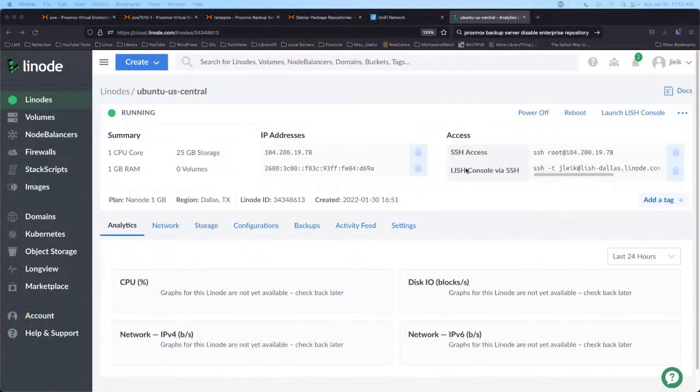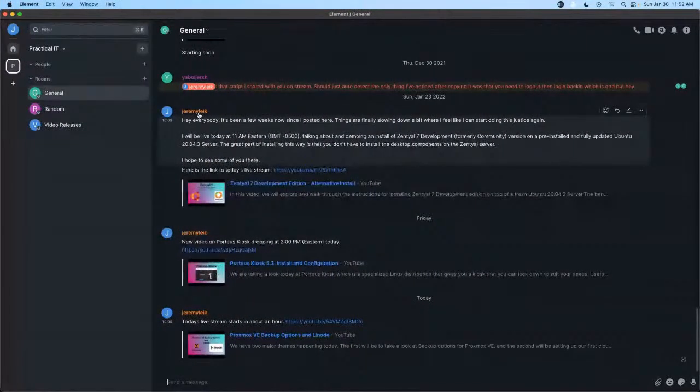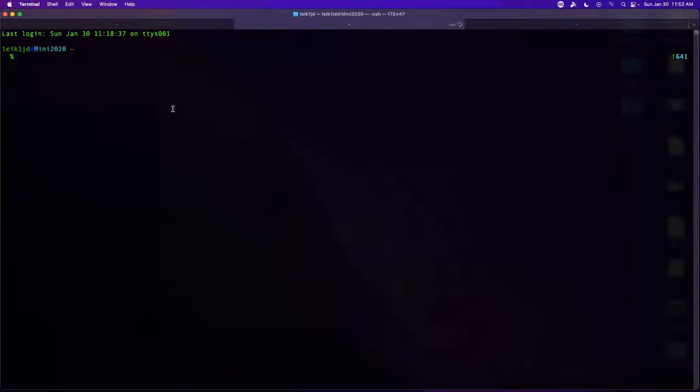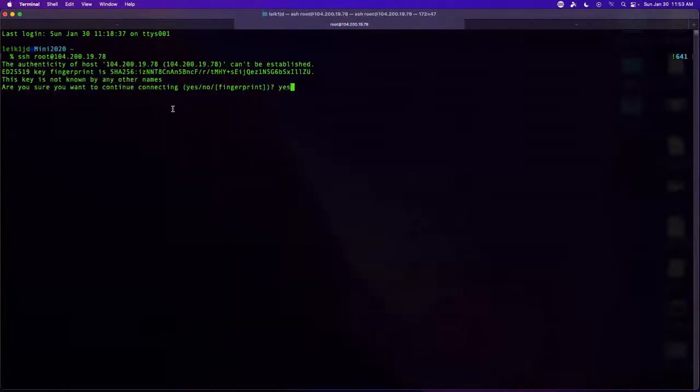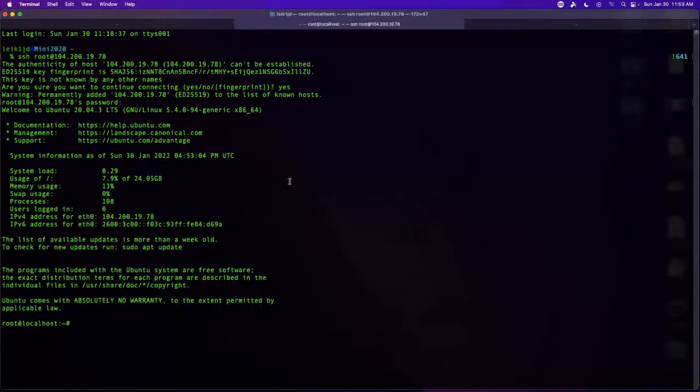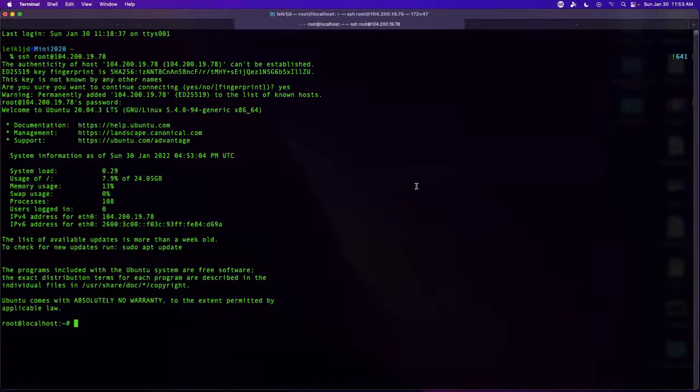Okay, so it is up and running. So we will come over here and go ahead and connect. And we are in our Linode in Texas. Just like that. And of course from here, if you so desired, you could take the time and build up whatever custom solution you wanted from an Ubuntu server base.